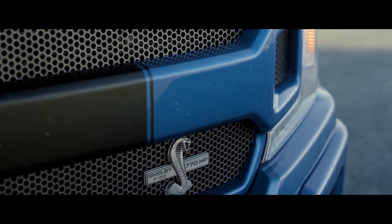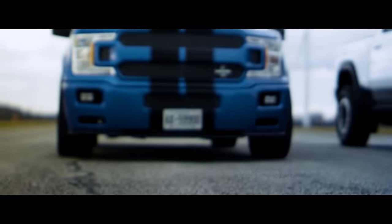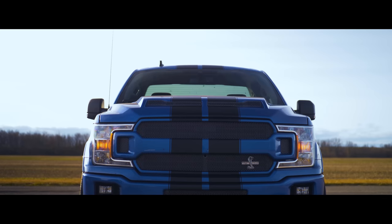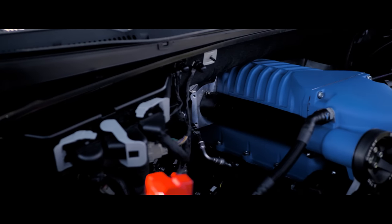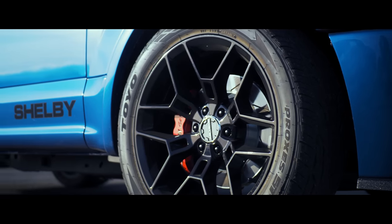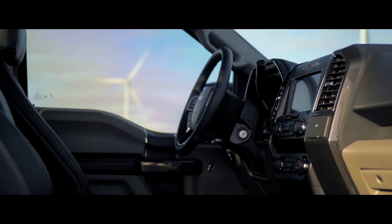Or you can listen to your inner serpent, and for a similar dime, get this forbidden fruit. The Super Snake Sport, an F-150 turned supercharged monster by Shelby American. 770 horsepower, Shelby suspension, a baller exhaust, bigger brakes and special custom insides. More special still because this one is number 001.